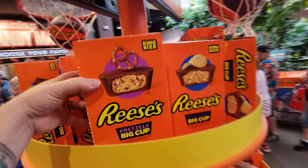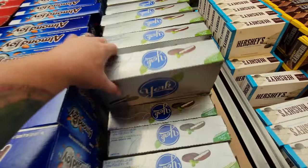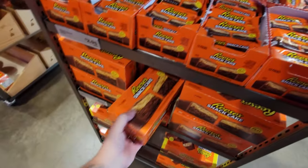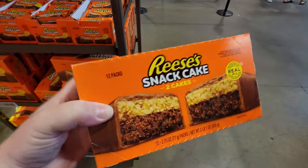Oh, and we got the pretzels, big cups on the other side. We've got Mounds, Almond Joys and York Peppermint Patties. Wait a minute, wait a minute, wait a minute. What in the world is this? Reese's snack cakes. I have never had these. Holy crap, I'm gonna get so fat in here just looking at stuff.